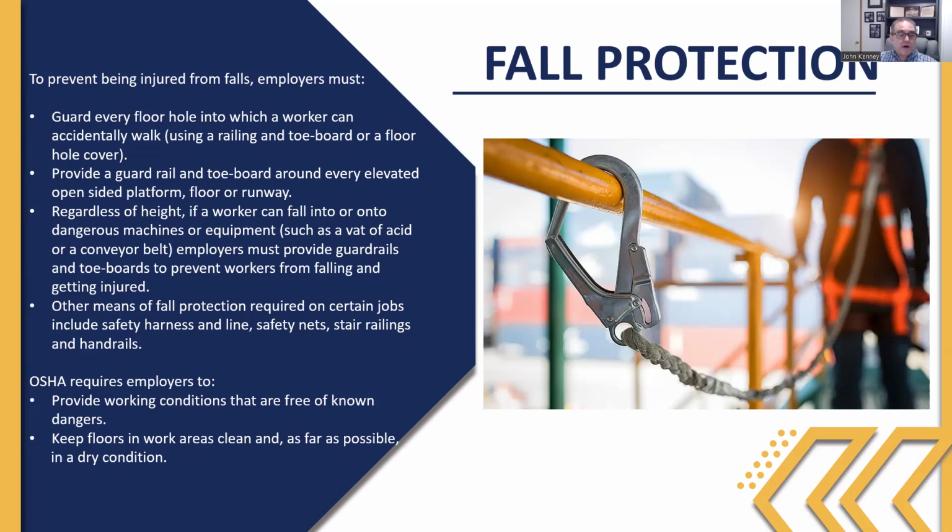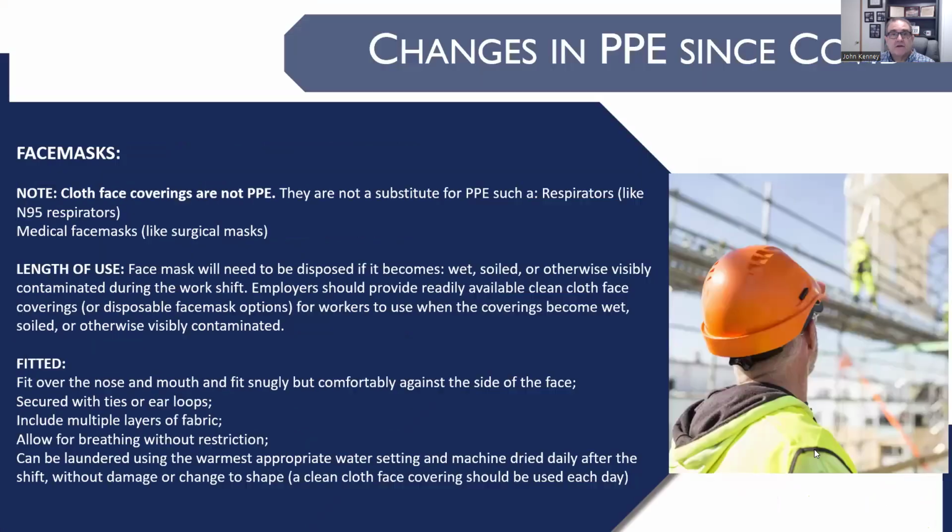OSHA requires employers to provide working conditions that are free of known dangers. Keep floors and work areas clean and, as far as possible, in dry conditions. Same goes for your roofing. So again, the floors come into play if you have access into the building. You cannot just walk through. We're talking about falling in there. Sometimes we're going in to fix leaks, and we're going through a walkway path, a catwalk. If these things are not provided, then you will be in violation if you're using these areas to gain access.